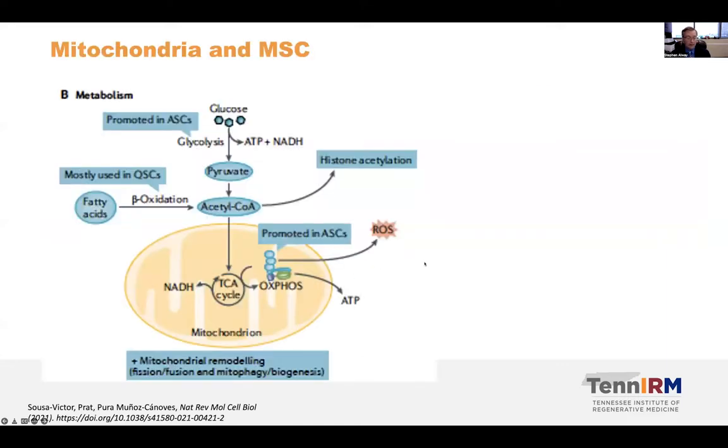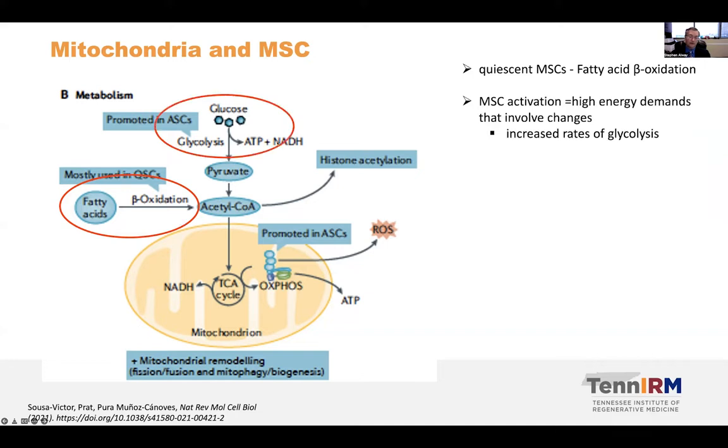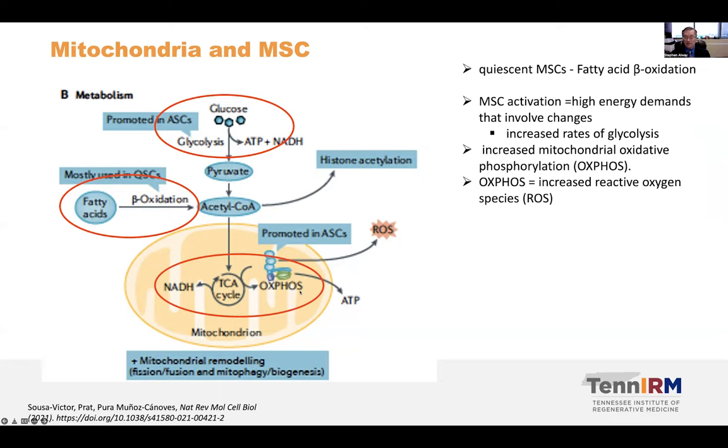Mitochondria also have a role in regulating the muscle stem cells. In quiescent cells, mitochondria primarily rely on beta oxidation of free fatty acids to provide energy. But after the signal for division, the mitochondria switch to a glycolytic phenotype to generate ATP for the division. And then during differentiation, oxidative phosphorylation, or OXPHOS, becomes the primary source of energy for the differentiating muscle fibers. There is an increase in reactive oxygen species generated from the OXPHOS process within mitochondria.